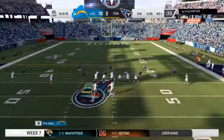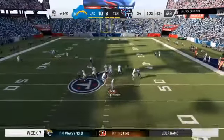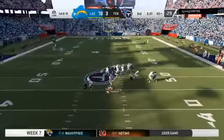That's the equivalent of running out the wrong door and running into your pool instead of running out onto the field. Nowhere to escape, and he goes down. A well-executed safety blitz by Tony Jefferson leads to the sack.